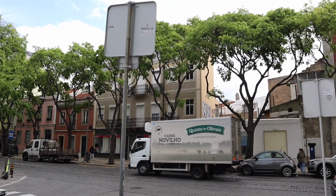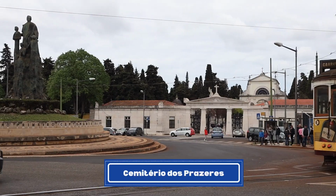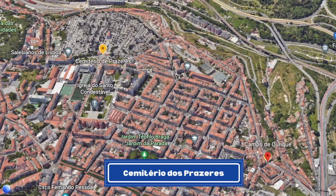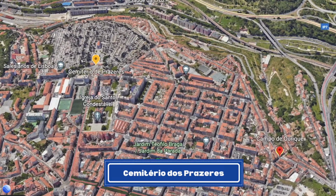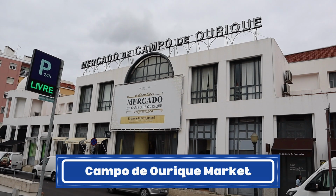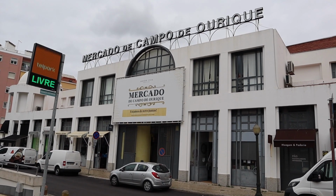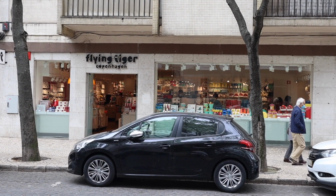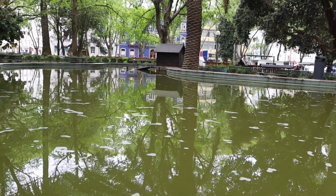Now, this neighborhood has a much more livable feel with far less tourist attractions. There's a beautiful cemetery that's technically on the border of Estrela and Campo de Ourique that will draw tourists in, but other than that, and maybe the Campo de Ourique market, you won't have too much foot traffic. There are traditional gyms around the district, but they also have some more modern type gyms here like eBody, where they use electromuscle stimulation. With shopping, restaurants, and parks, you'll get much more space here.